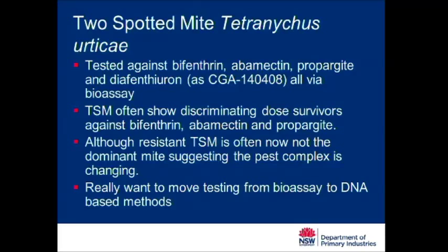And the interesting thing is not that two-spotted mite is resistant, because two-spotted mite is resistant all over the world, but the mite complex is changing. Once two-spotted mite was the dominant mite in cotton, but now when you start looking at it, it's not there as much as it was before. Even though it's resistant, it's not getting the selective advantage you'd expect it to have, and it seems to be being displaced by bean spider mite and strawberry mite. And I've actually got an entomologist working on this to try and sort it out.